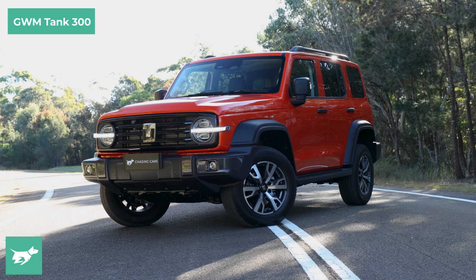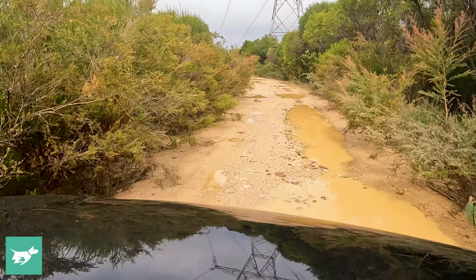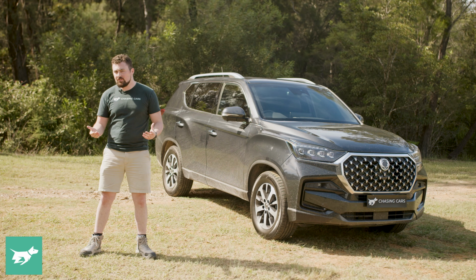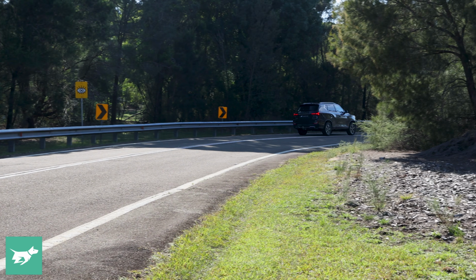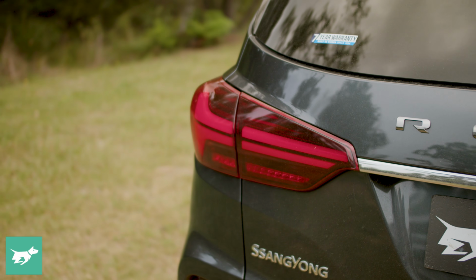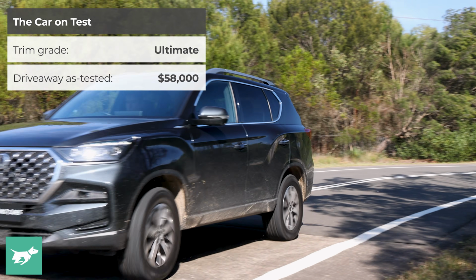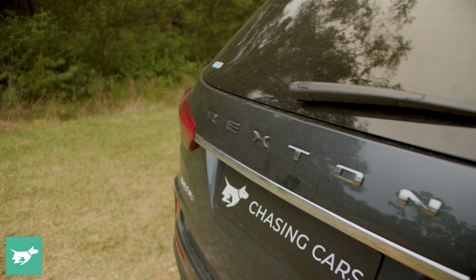joins newcomers like the GWM Tank 300 and 500 in Australia in carving out a legitimate path for those who understandably want to spend a bit more money on their holidays and not just the vehicle that helps them get there. But unlike those two vehicles, the Ssangyong Rexton behind me is not a new vehicle. It's been kicking around Australia in various forms since about 2018. But in 2024, it's been given a pretty substantial update that's lifted it up to a pretty high degree. But is this update enough to make it our pick over those Chinese rivals? And does it have enough underlying talent to challenge the big dogs? Today, we're going to find out.